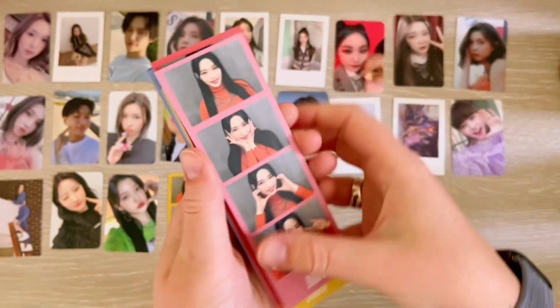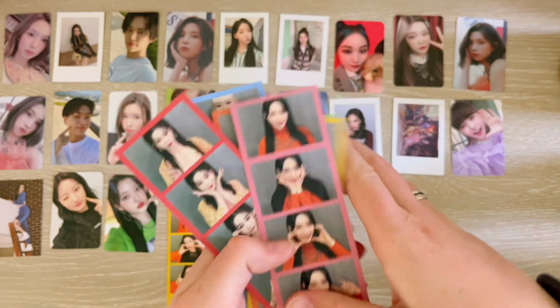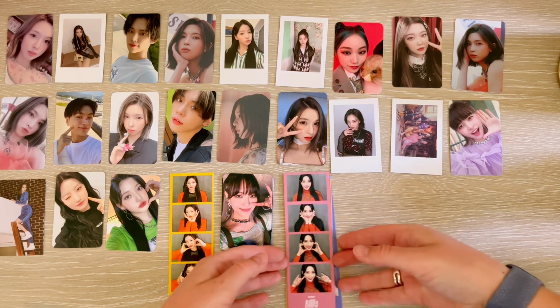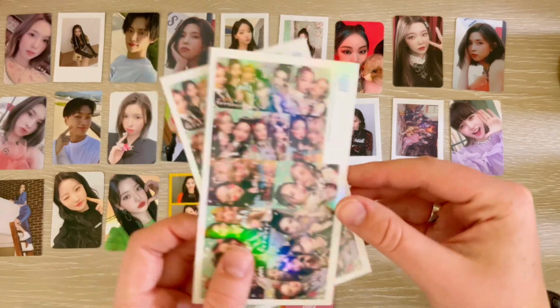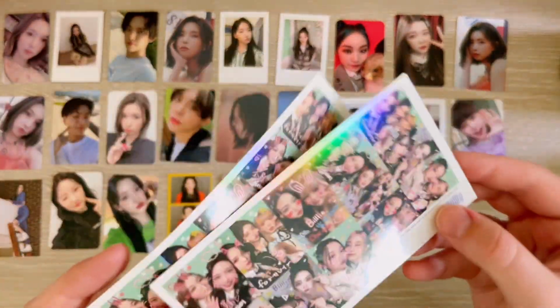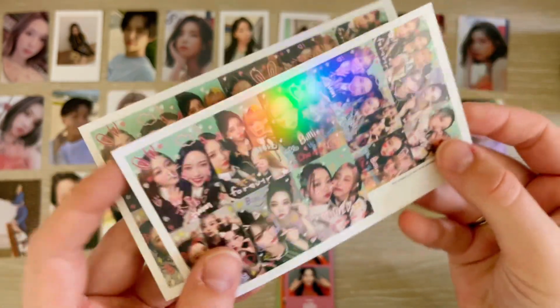Yes, so that is the full set, and these are so cute with their little rainbow. I'm really excited to store those. I'm not really sure how I'm gonna do it yet, but I really like them. And then included with that, you get 2 of these hollow, I think they're stickers. They feel like stickers. They're the same thing though, you just get 2 of them.